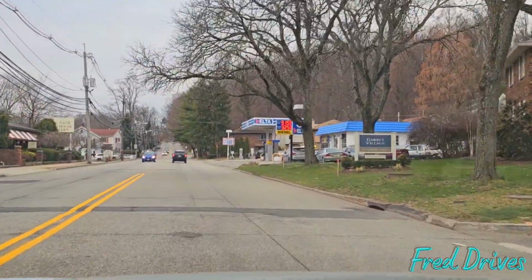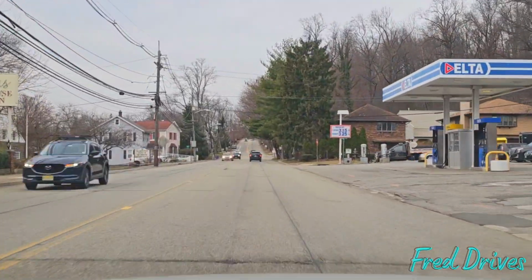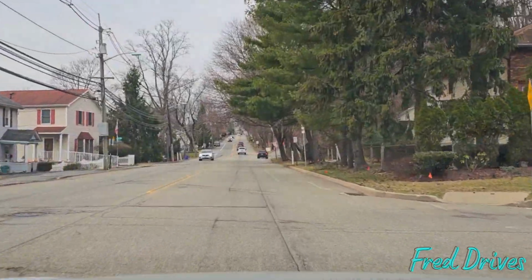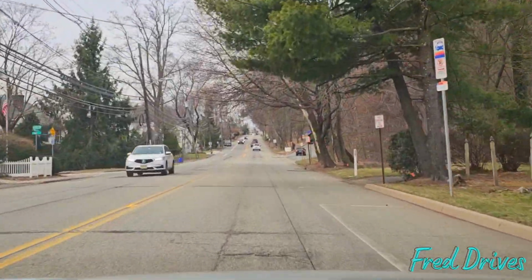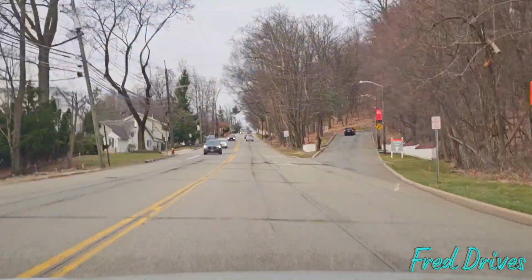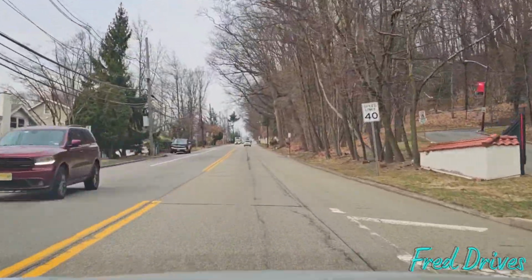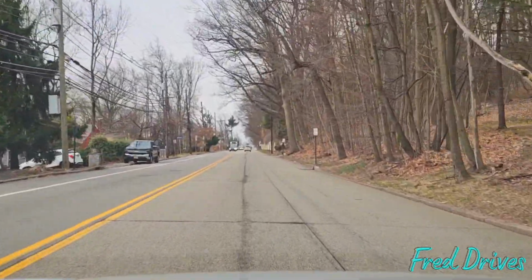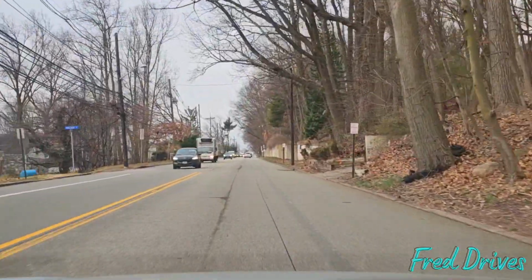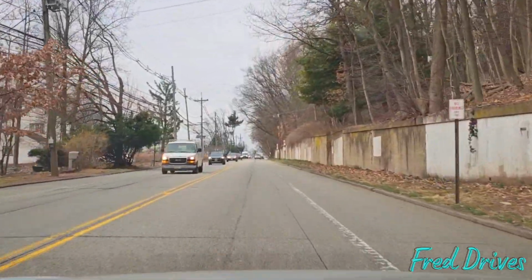Alexis Steakhouse and Tavern on the left-hand side and Garrett Village on the right. Hamilton House Museum. Oh, that sounds interesting. And if you make this right over here, that's where we would watch the Jackals play. Montclair State University, Charles Street there on the left. McLean Road on the left.